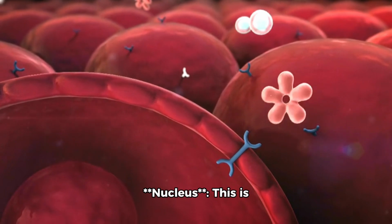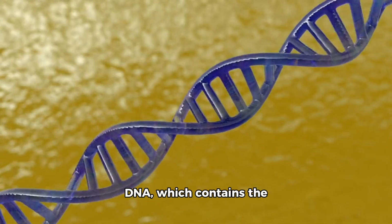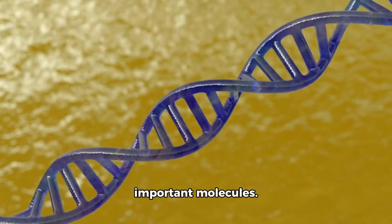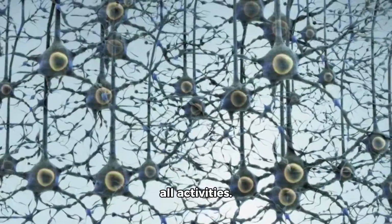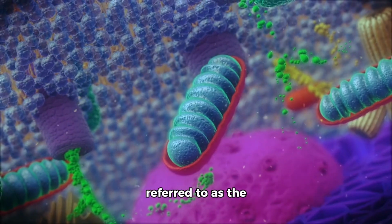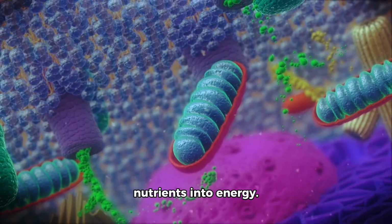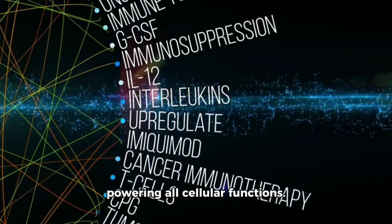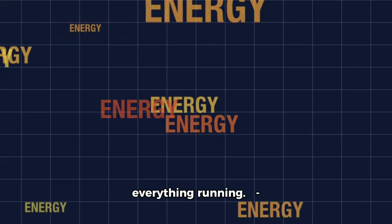Now, let's break down some of the key organelles. Nucleus. This is the control center of the cell. It houses the cell's DNA, which contains the instructions for making proteins and other important molecules. Imagine it as the brain of the cell, directing all activities. Mitochondria, often referred to as the powerhouse of the cell, convert nutrients into energy. They are essential for powering all cellular functions. Picture them as the energy generators that keep everything running.